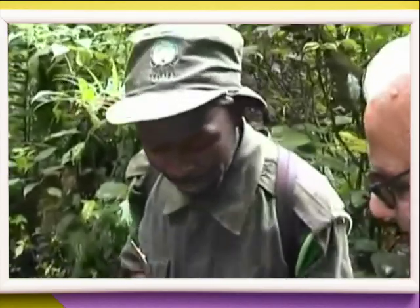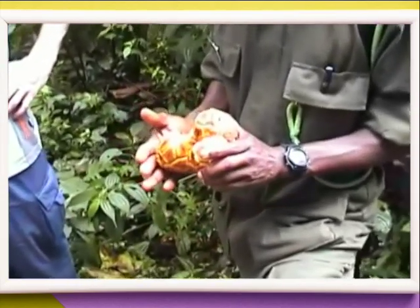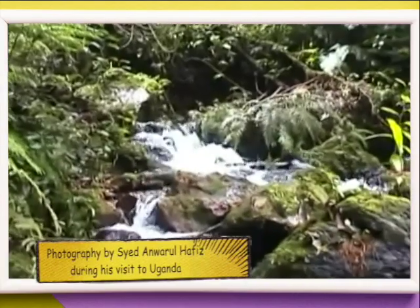I could manage to climb up, get lunch. So this is miliafas, which is eaten by all primates here, monkeys, gorillas, and chimps. We also eat it. But in the case of the gorillas, they eat the leaves, the bark, and the fruits. So I'm going to wash this one, then after washing, we have to eat. Is it nice? We're getting closer to the waterfall now.